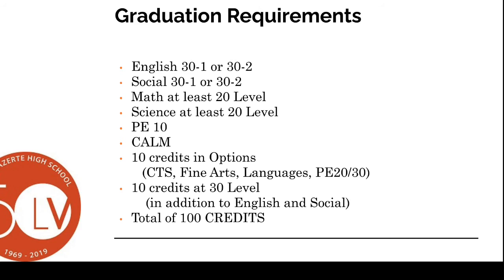In relation to graduation, students must earn a total of 100 credits. If you remember, before I mentioned that each course that a student passes is worth 5 credits. So they need to accumulate 100 total credits throughout their 3-year high school career. In addition to getting 100 credits, they also need to have an English at the 30 level, either -1 or -2, social -1 or -2, 30, a math at least at the 20 level, a science also at the 20 level, a physical education 10 class, also a class called CALM, or Career and Life Management. This is commonly taken in a student's grade 11 year.